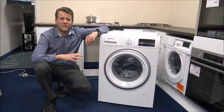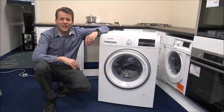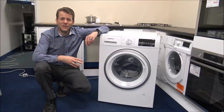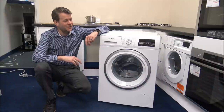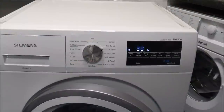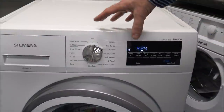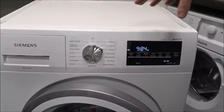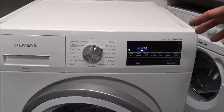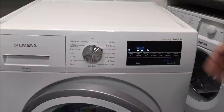So what I really want to do is I've compiled a list of things that customers comment on or complain about when they buy a new machine. So let's have a look. Now, just to let you know, this isn't necessarily picking on Siemens as a brand. I'm only using this as an example. The things I'm going to show you on washing machines are pretty generic across all brands.